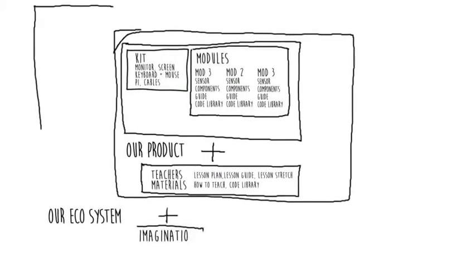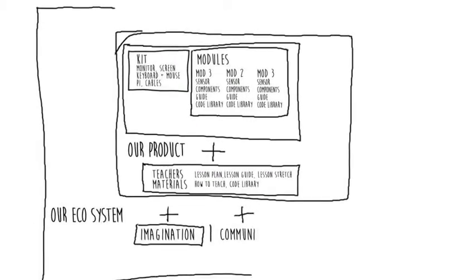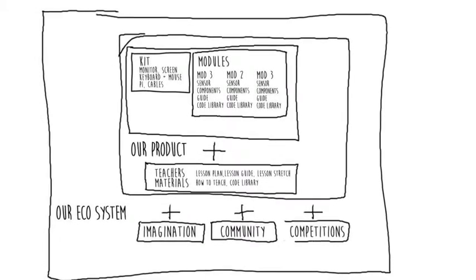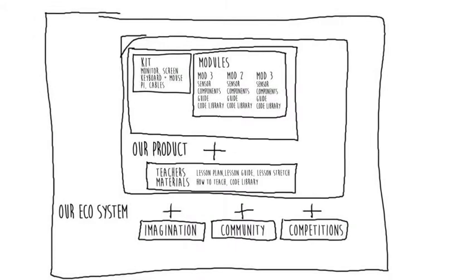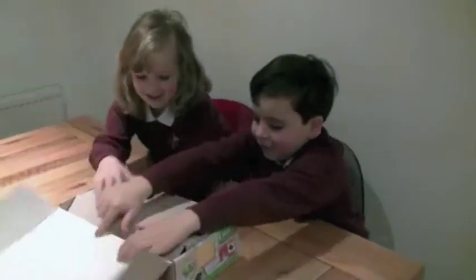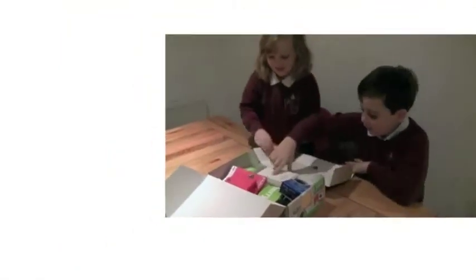Finally, all the students need to do is add a little imagination, and you have the perfect ecosystem to inspire kids to learn computer science, systems thinking and computational skills in a unique and environmentally conscious way. But we must act now.